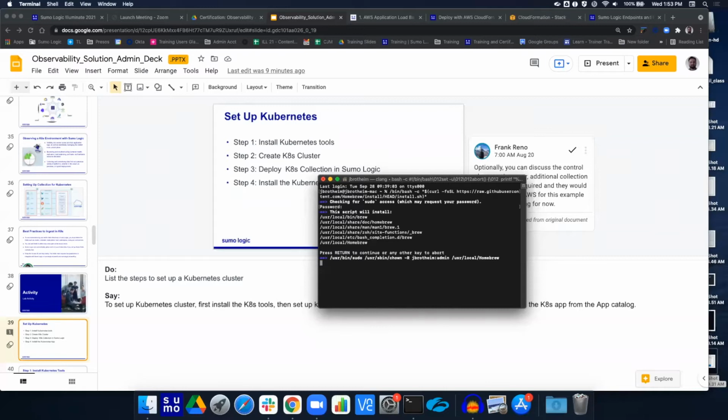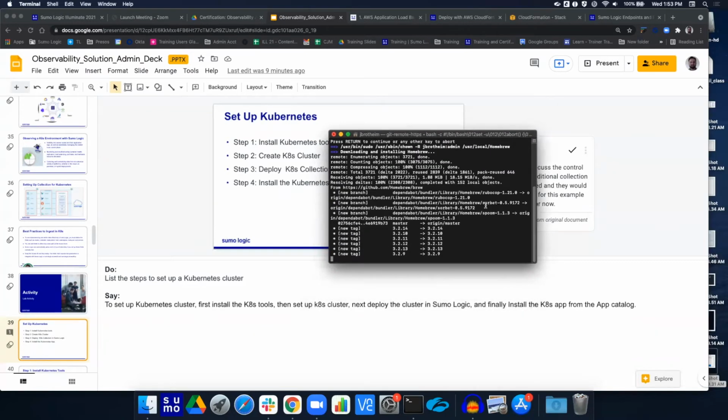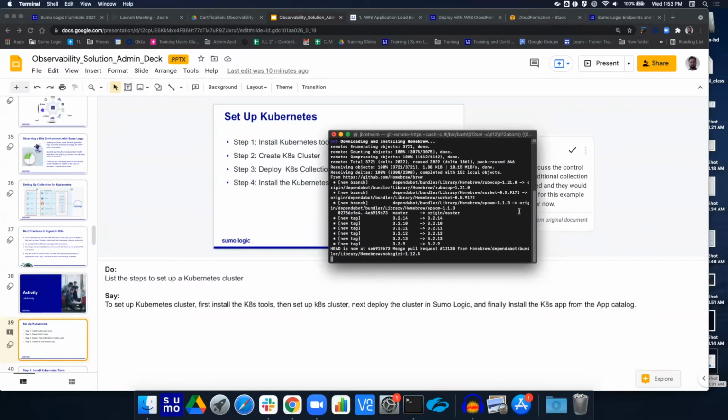And so now the script is installing Homebrew. And we're going to install a few things here. We're also going to have to install the AWS CLI, the command line interface. So once this is done downloading and installing, which is going to take a few moments, we're going to go on to step 3, which is installing that AWS CLI. So if you already have Homebrew installed, feel free to go ahead and jump to the next step.